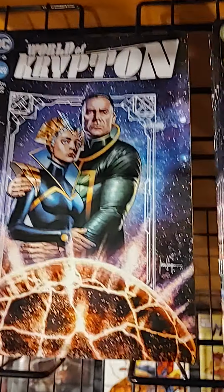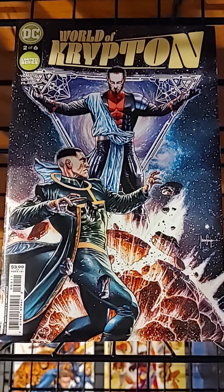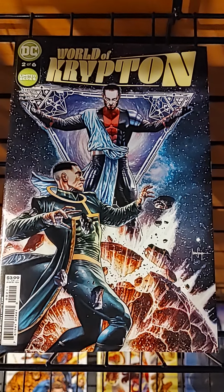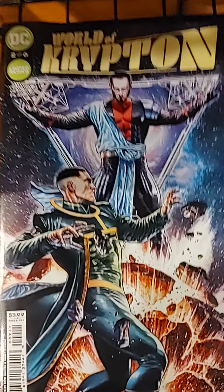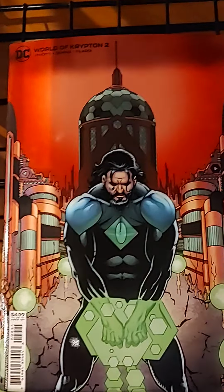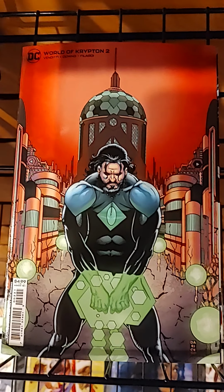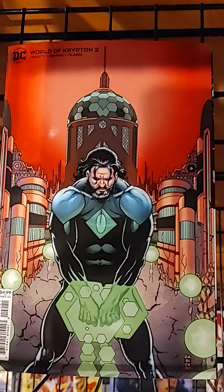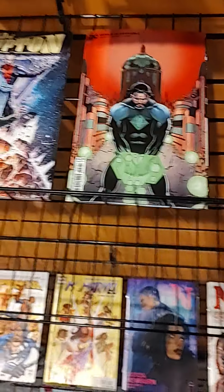Then another new series from DC called World of Krypton, exploring the background of Superman's family. We have issue 1 and then issue number 2 just came out today. Kind of a cool cover B featuring what I assume is Jor-El. Well, that could be Zod. And that's it for the DC new releases this week.